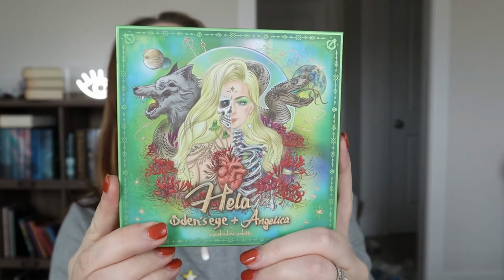This one pains me to have it so low because, again, I tried so many amazing palettes this year that they just beat each other out by the slightest of margins. And this one here was fantastic. I really, really love this palette. This is the Hela palette from Oden.